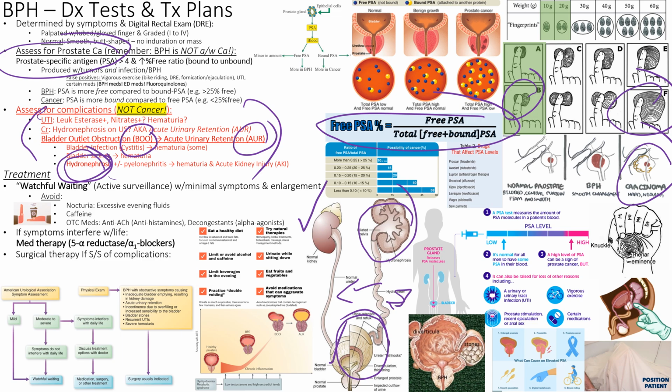So the PSA gets released, and when you have BPH, it's not bound to this other protein. But when you have cancer, it's all bound to the protein. So you can measure how much is bound, right? So if less than 25% is free, meaning that 75% is bound, that is a sign of cancer. And this is only when the PSA is 4 to 10. Normally the PSA just gets squirted out and it's just there. It's free, not bound to anything. So that's a sign of BPH, whereas the other one is cancer.